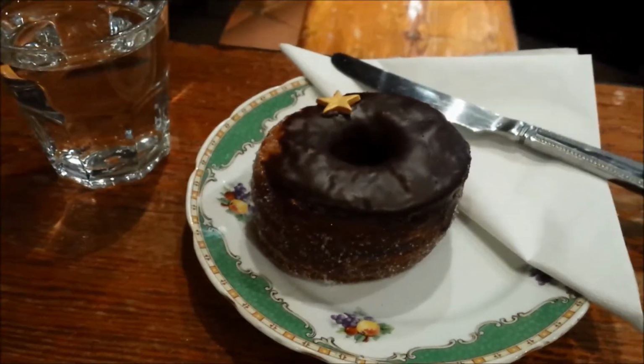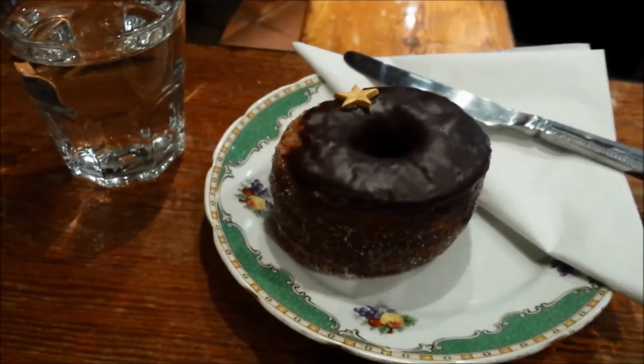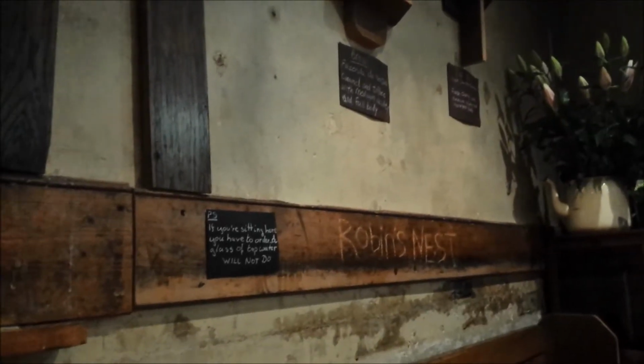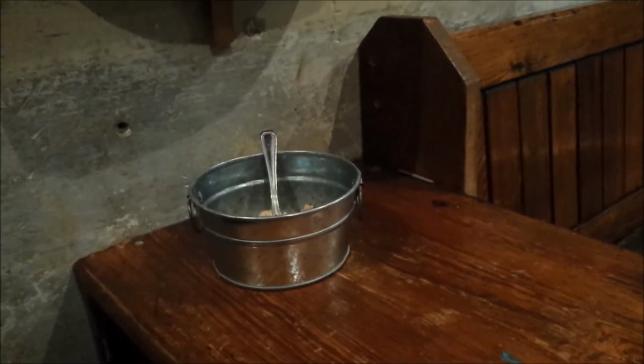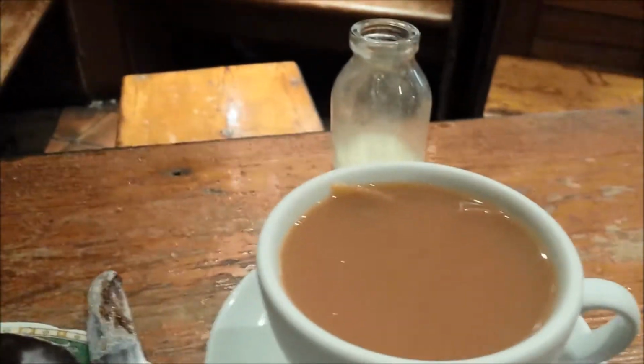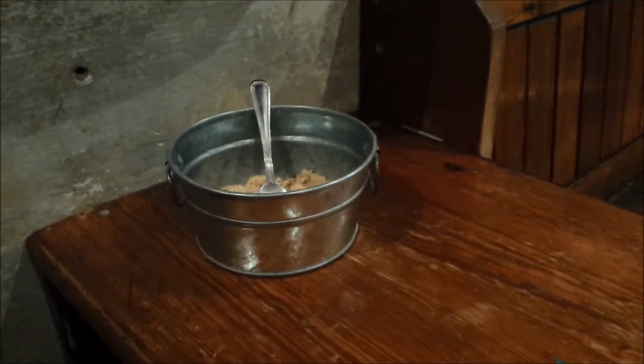This looks absolutely delectable. I'll chow in, if you excuse me. The atmosphere here is very nice. The decor, old but rustic. And they just put a candlelight on the shelf. So cool. And here's my tea. I mean, look at the bottle of milk. Bucket of sugar. Very, very rustic. That's the only word I can summon.